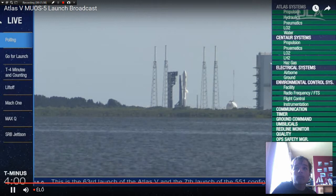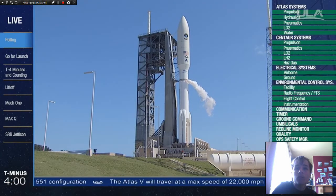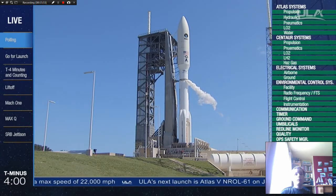Range coordinator. Clear to proceed. Launch director. The launch vehicle is ready to launch. Mission director. This is the mission director. You have permission to launch. Proceeding with the count. T0 is planned for 1430 Zulu. Set count to start at 1426 Zulu. Roger. T0 is set for 1430 Zulu. Count will start at 1426 Zulu.